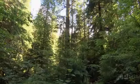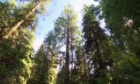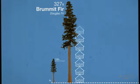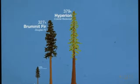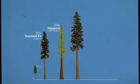This is the Brummet fir. It's the tallest Douglas fir on Earth. It's 320 feet tall, and that's like 10 two-story houses stacked up on top of each other. It's about 50 feet short of the tallest tree in the world. Nowadays, we think of redwoods as being the tallest trees on the planet. But the tallest tree ever cut? That was probably a Doug fir.